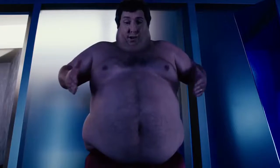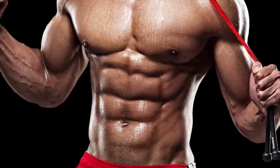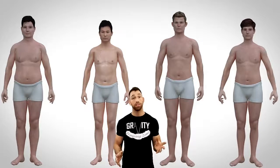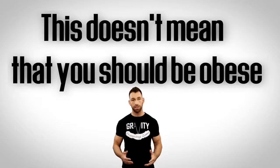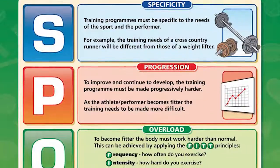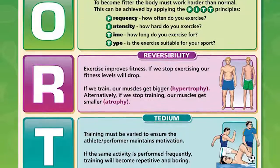And we also have different shapes to our muscle bellies. Different lengths, different thicknesses, different lagging muscle groups. The point is, people really do come in all different shapes and sizes. Again, this doesn't mean that you should be obese, but it does mean that we can identify the shape or size that you're at by certain characteristics and apply certain training principles that are proven over time to work to move you towards your desired body shape.